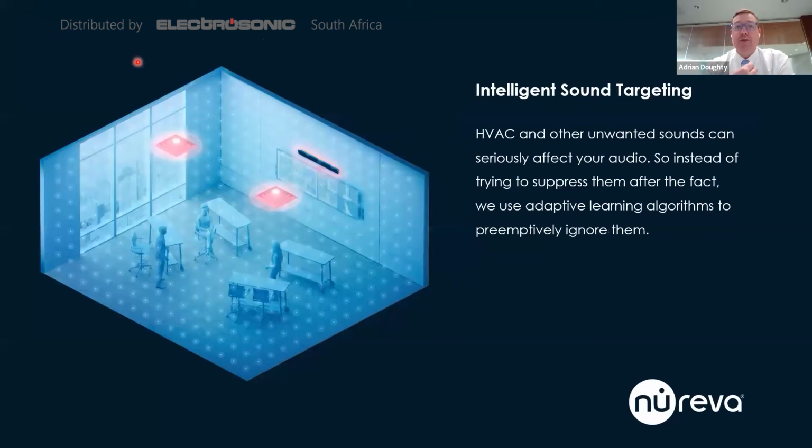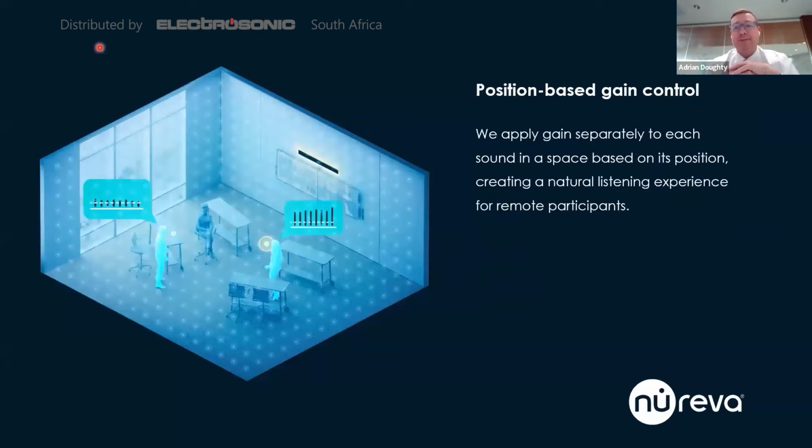As important as what you do hear, the voices, is what you don't want to hear. Things like HVAC, fan noises, things like that. The way Nureva handles that is through a feature we call intelligent sound targeting, which, rather than trying to suppress those noises through software features, uses adaptive learning algorithms to just ignore them, which frees up more time for better audio throughout the space.